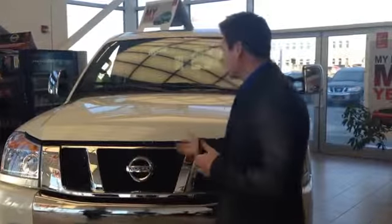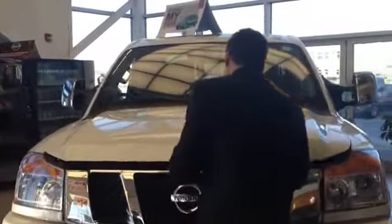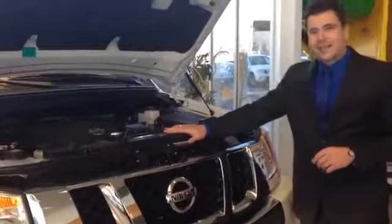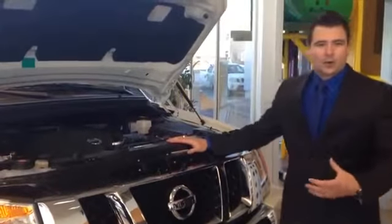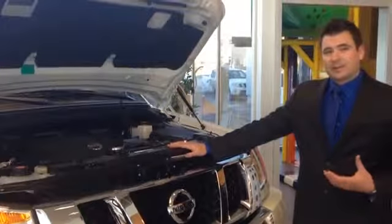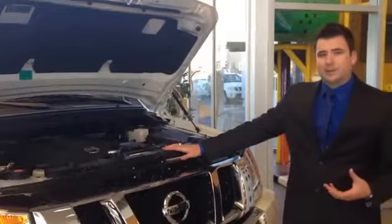So I just want to start at this one and go underneath the hood of the vehicle. I'm going to show you the power plant of this vehicle. So this is the 5.6 liter V8 engine. This engine's awesome for low end torque, great for towing, great passing power on the highway, produces 317 horsepower and 385 foot-pounds of torque.